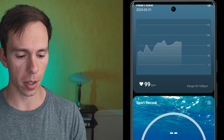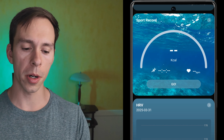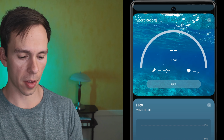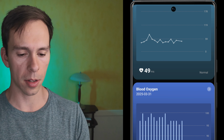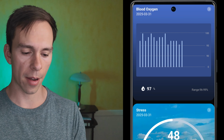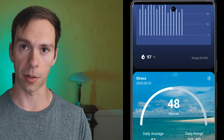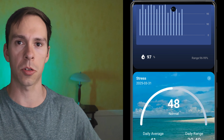There's a heart rate score. As of the last reading, 99 beats per minute. Sport record, you can manually start a workout or log a workout, and so that's what that's all about. Heart rate variability, currently 49 milliseconds, and it gives you kind of your normal range there. Blood oxygen between 95 and 100%, currently 97%. And then a stress level. This is based on the sleep and how much you've worked out today, how stressed your body is.